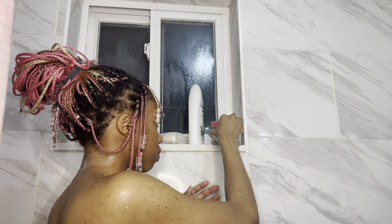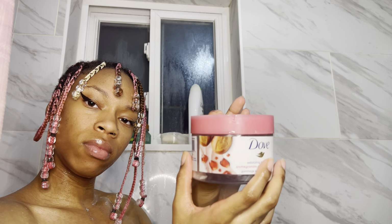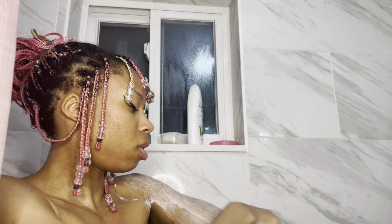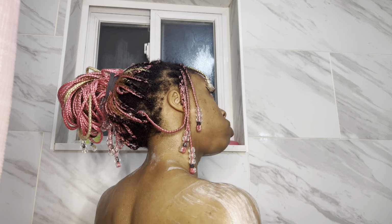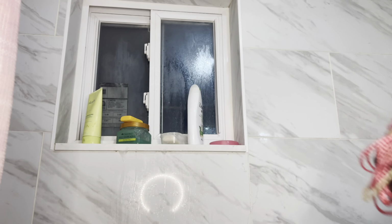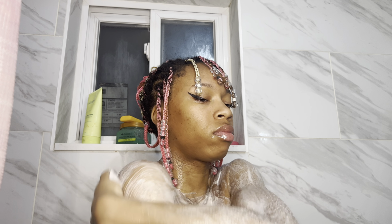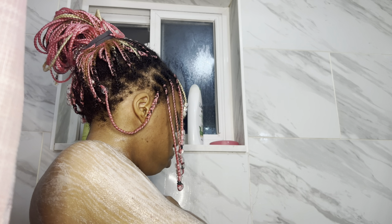The last thing I used for my entire body is the Dove body polish, pomegranate seeds and shea butter, and I love this scent. Not only that, but I love the way this polish feels against my skin. It feels so soft and so smooth, and the scent lingers for a little bit after I get out of the shower.